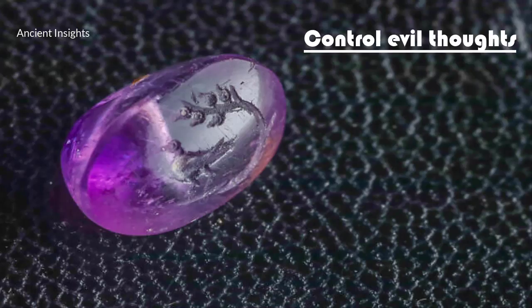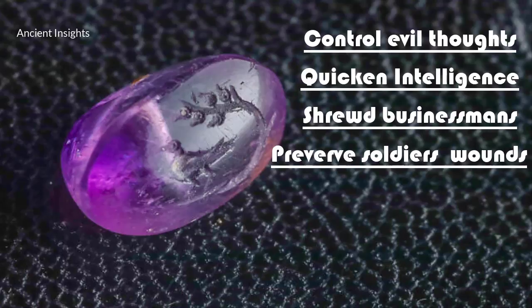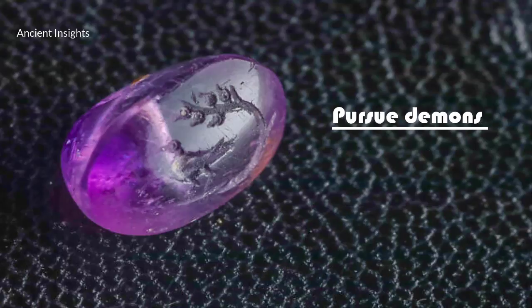The stone was thought to control evil thoughts, quicken intelligence, make a shrewd man in business, preserve soldiers from battle wounds, aid the warrior to victory, help the hunter in search of his game, protect the wearer from contagious diseases, and put demons to flight if a figure of a bear is inscribed on the jewel.